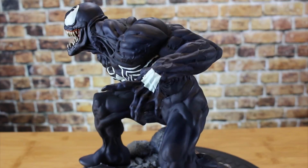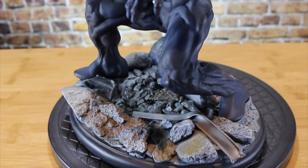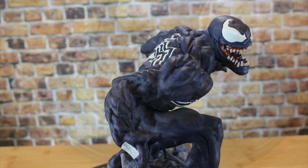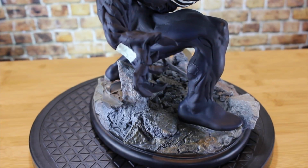Usually in shoutouts, we cover so many different artists on one statue. On this week's Kotobukiya Venom, we have one artist that actually did all the painstakingly beautiful detail on this sculpt. His name is Eric Sasa. Eric has over 18 years of experience working for different toy and collectible companies in this industry.